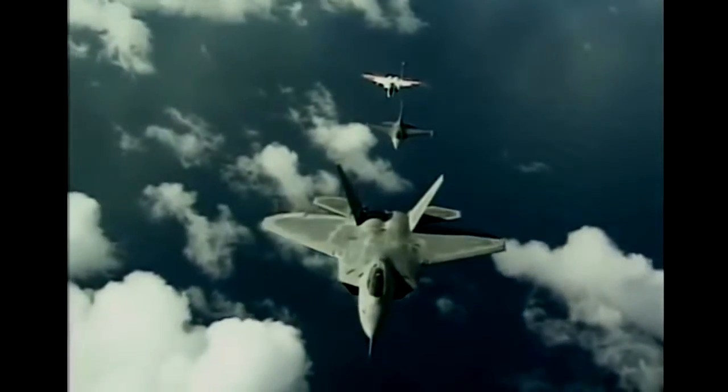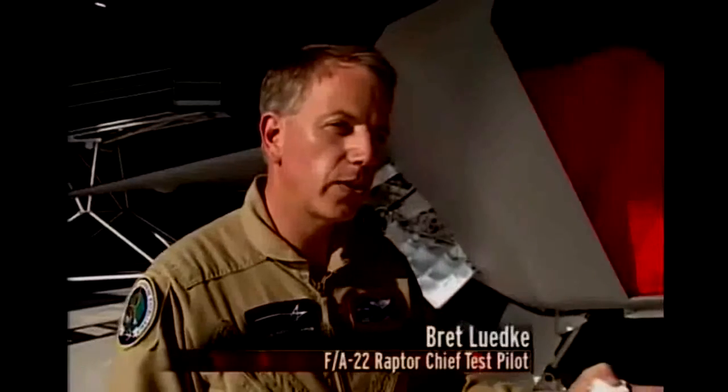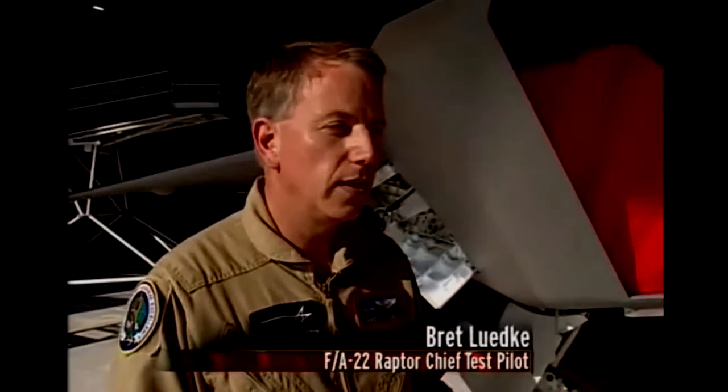Anything else that's out there, this airplane is head and shoulders above those jets. We can get to places very quickly before people would expect us, and with stealth there, they don't know where we're going to be. The Raptor, like all stealth aircraft, reduces its observability in 5 distinct areas: visual, acoustic, heat, infrared, and most of all, radar.